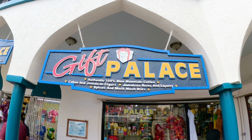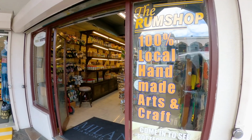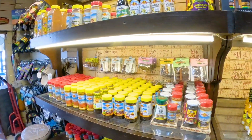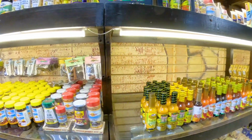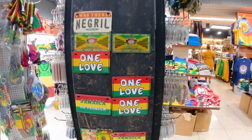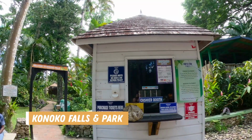If you're looking to get some souvenirs, this is the perfect spot because there are numerous stores offering different souvenir items like clothing, magnets, spices, alcohol, and more. The prices were also a little bit cheaper than the ones we noticed by the port. We didn't buy anything and probably would have preferred another scenic stop instead.